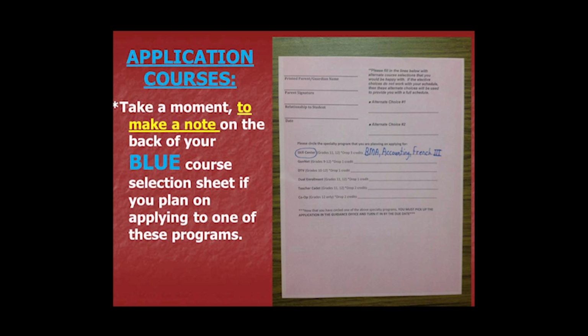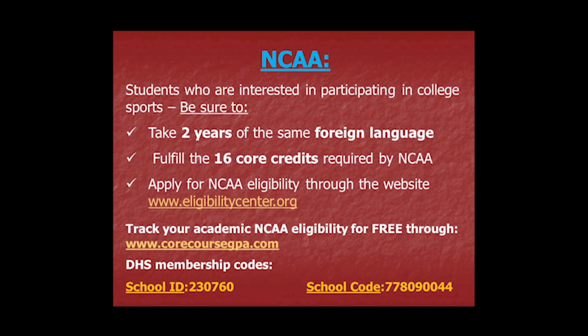If you are an athlete interested in playing a college sport, please pay special attention to this next slide. If you would like to help yourself be eligible to play a college sport, there are steps that you need to take in order to become eligible. Failure to take these steps will prevent you from being eligible to accept an athletic scholarship or play a college sport at a Division I or Division II university.